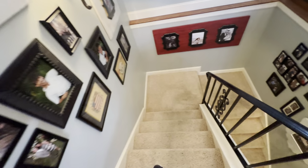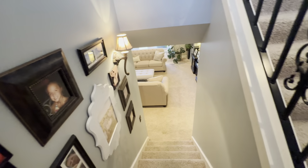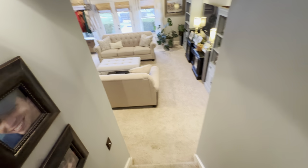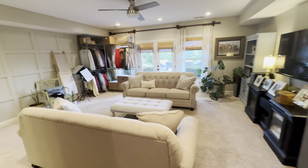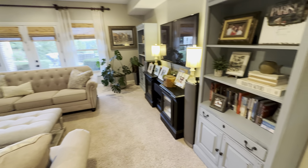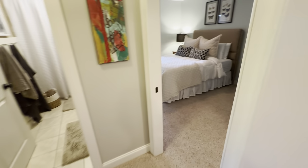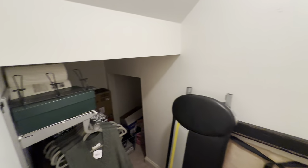Take you downstairs. We've got three more bedrooms down here. So we have four bedrooms total. Master's on the main level. Nice family room. And this goes into two more bedrooms. Also with good sized closets.